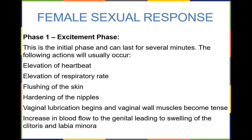And this first phase lasts for maybe 5 minutes. The heart rate's up, the breathing rate's up, the skin gets flushed, bright red, because nitric oxide is a vasodilator, so we're vasodilating all the blood vessels, and so we get what we call a sexual flush. Happens in the males too. Hardening of the nipples because they're getting engorged with blood. And again, the clitoris and the labia are both going to swell up.